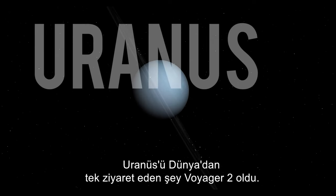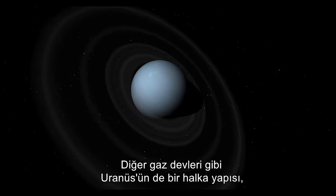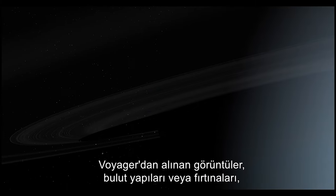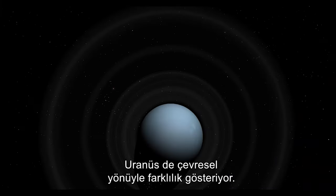Uranus has had only one visitor from Earth, Voyager 2. Like the other gas giants, Uranus has a ring system, a magnetosphere, and numerous moons. There the similarities end. Images from Voyager revealed a featureless atmosphere with no cloud patterns or storms. Uranus differs in its orientation as well.